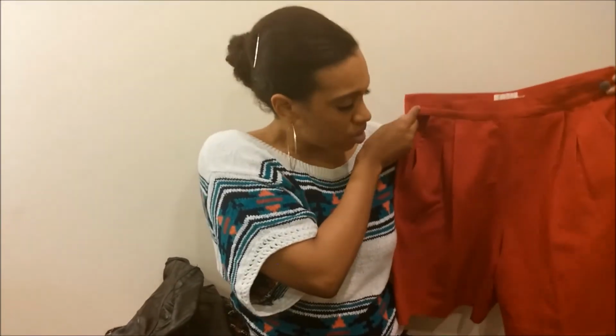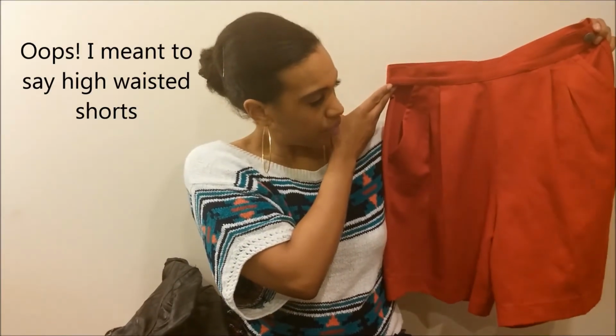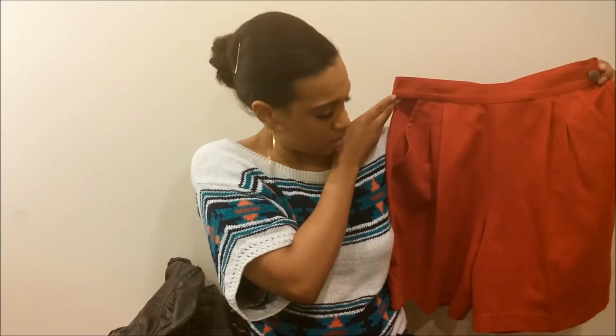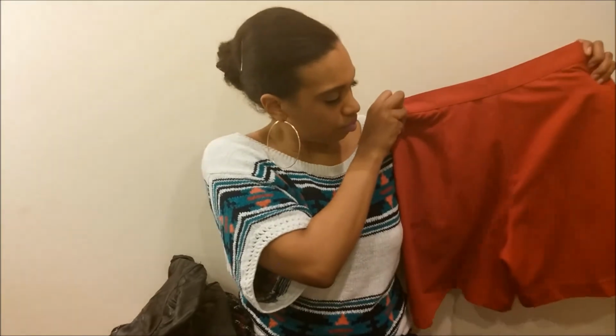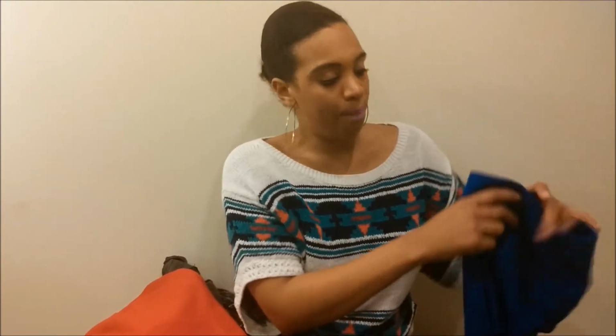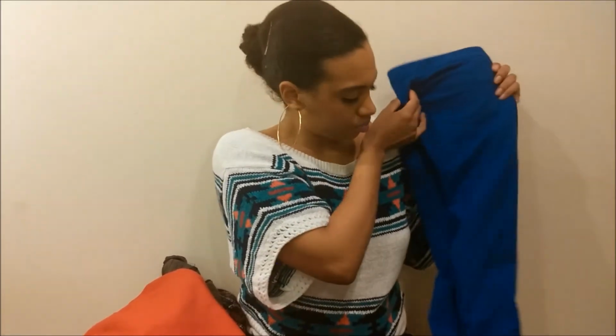And the next thing that I picked up was these high-rise red shorts. I love, love, love this look. It's really nice. And then I picked up these beautiful royal blue pants, which I absolutely love the color royal blue. It goes very well with my complexion, and I just love these.